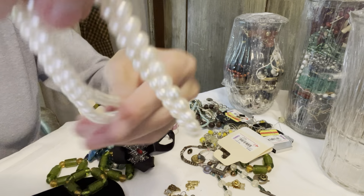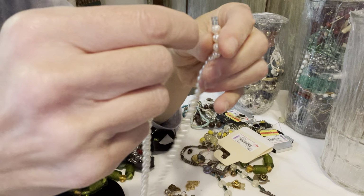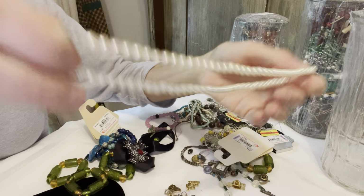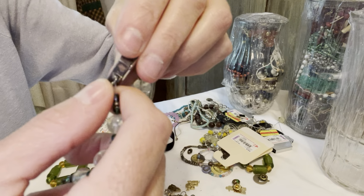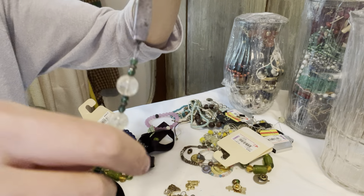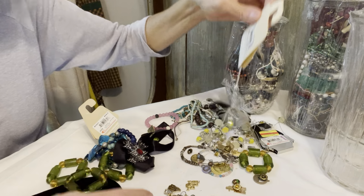This one is a faux pearl necklace that has the screw clasp. Definitely fake. Not real. I'm going to just screw that tight. So I'll put that there. This is a watch. It says Geneva, but it's not in the greatest condition, so that's just gonna go back into kind of a scrappy pile.